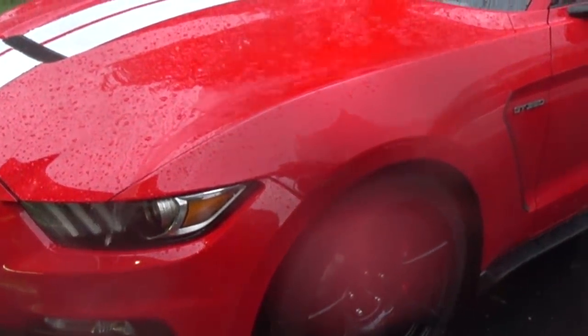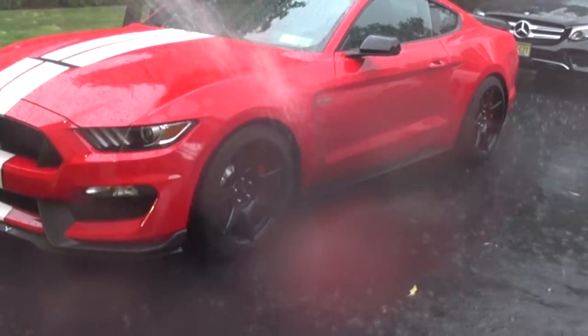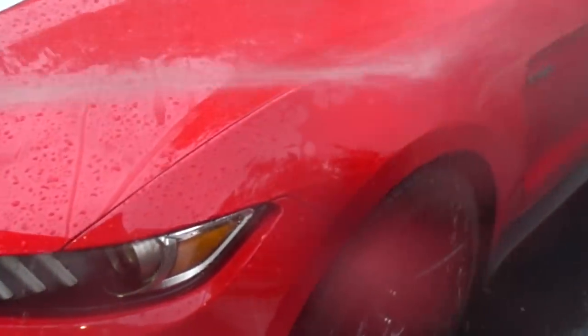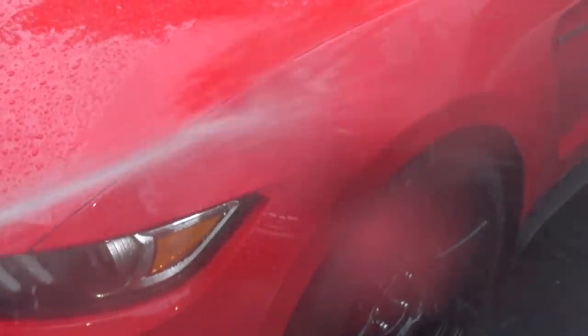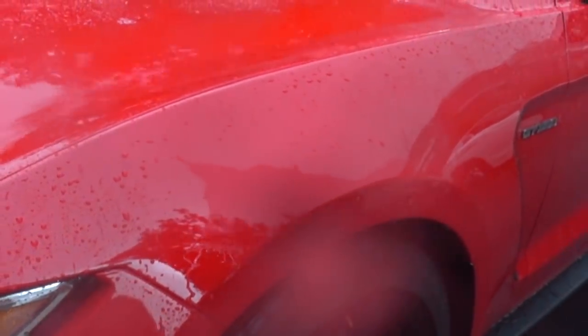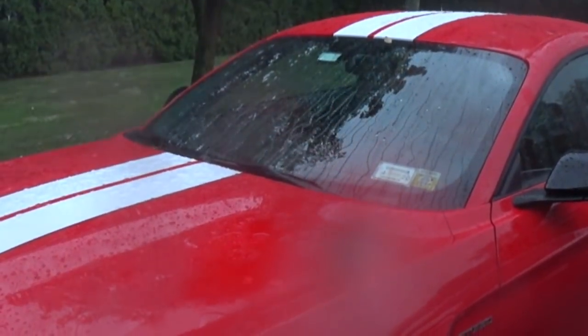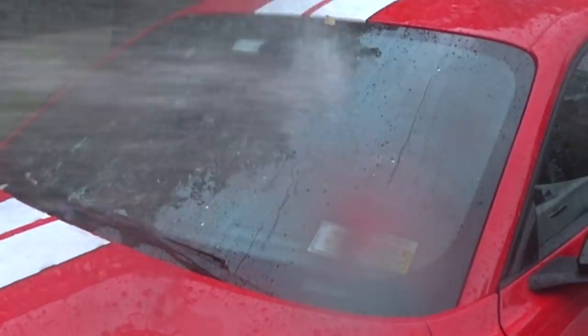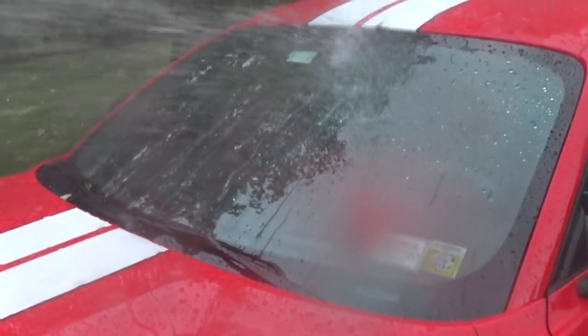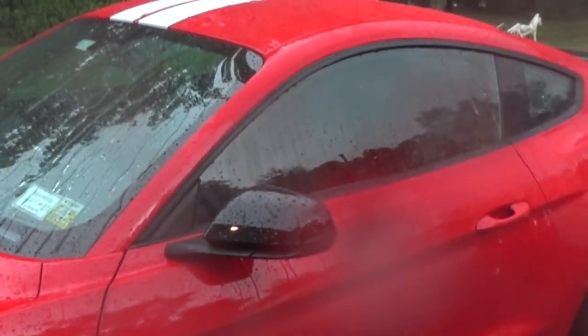You can just see the way the water just flies right off. And I'm hitting it with the hose while it's pouring, just to capture this on video for you guys. And look at the windshield. Look at the way that water just flies right off. Side glass. Same deal, guys.